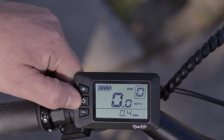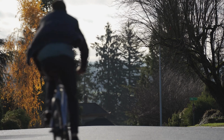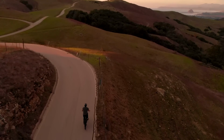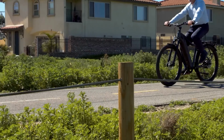The Turris also features an LCD display, a thumb throttle, and a 7-speed Shimano shifter for easy control over different terrains. With city-style handlebars, ergonomic grips, and a soft gel saddle, the Turris delivers a smooth, responsive, and comfortable ride on any adventure.